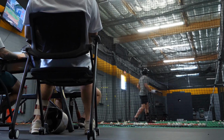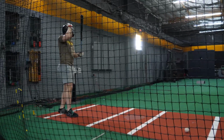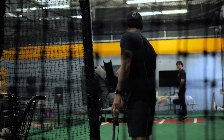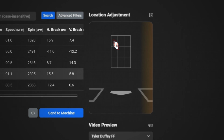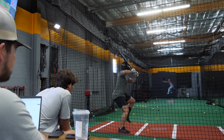This all of a sudden becomes the ultimate swing decision training tool. I can move the pitch wherever I want. I don't have to move a machine that you'll physically see me move or dial down or adjust. All of a sudden I change the location on the computer. Trajekt will do it automatically, and we can train swing decisions even better that way.